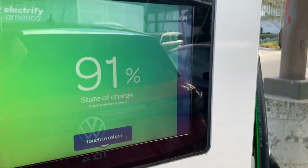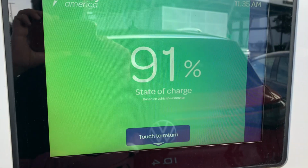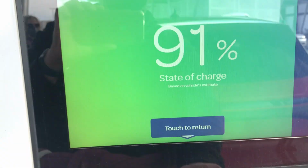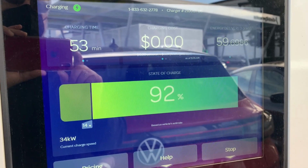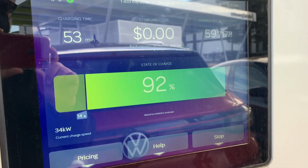Took a while to get those sandwiches and find a bathroom, so we're at 91%. About as good as we could do on this trip. But we're not unhappy. We're at 92%. It's a good time to unplug.